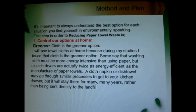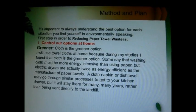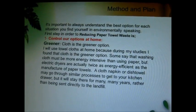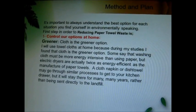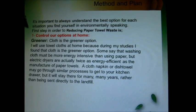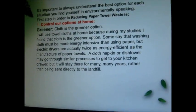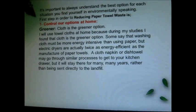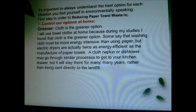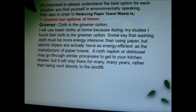So, method and plan. It is important to always understand the best option for each situation you find yourself in, environmentally speaking. The first step in order to reduce paper towel waste is to control your options at home. There are 3 different options. The first one is the green option. The green option is cloth. I will use cloth towels at home because during my study I found that cloth is the greener option.